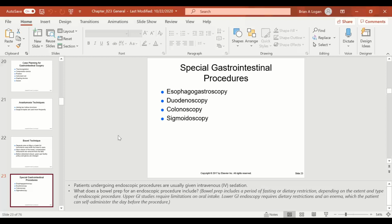Esophagogastroscopy, looking at the esophagus and the stomach. So you're going in through the mouth. Duodenoscopy, same thing. You're going in through the mouth, but now you're specifically going down to look at the duodenum. Like colonoscopy or sigmoidoscopy, now you're coming from the other end.